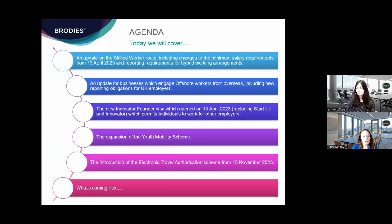So the session's got a mix of updates for HR. Some of these changes are already in place, and towards the end of the session, we'll also touch on some forthcoming changes in relation to immigration to keep you up to speed with everything that's been going on, because there's always lots of change for immigration. So we're going to cover some changes to the skilled worker route, including some changes to pay rates, and also we'll touch on some reporting in relation to hybrid working arrangements. We'll cover an update that applies in relation to certain offshore workers, and we'll cover what that reporting requires.